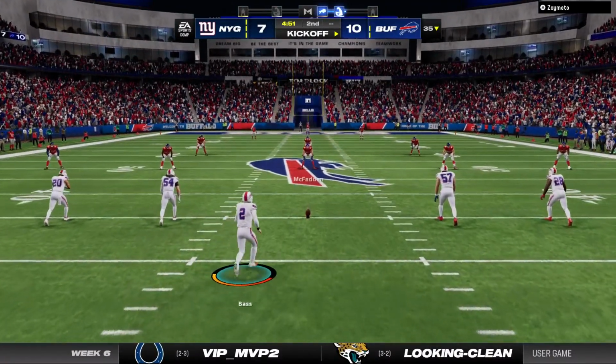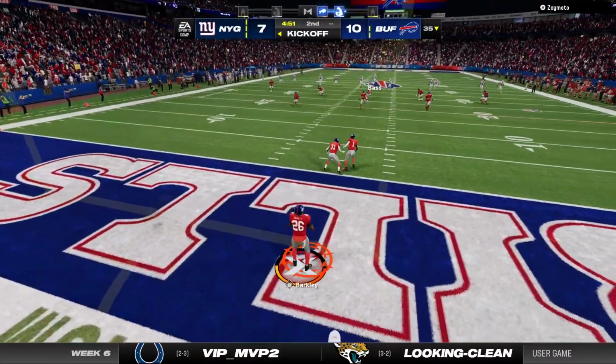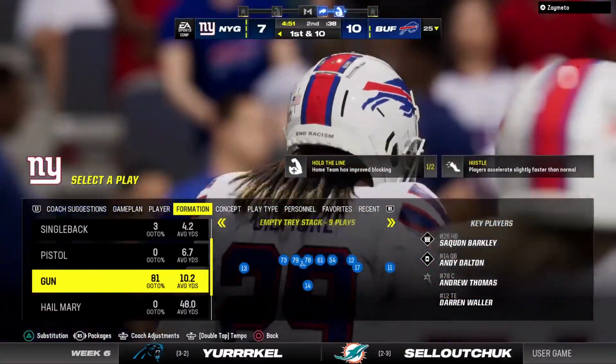So after knocking through the field goal, here's Bass to kick it away. And he'll elect not to run with it. The fair catch will move this out to the 25-yard line.